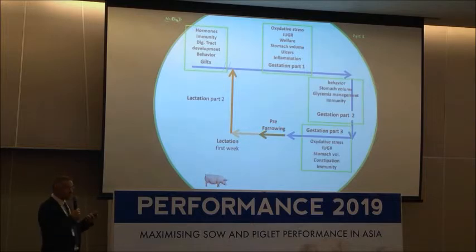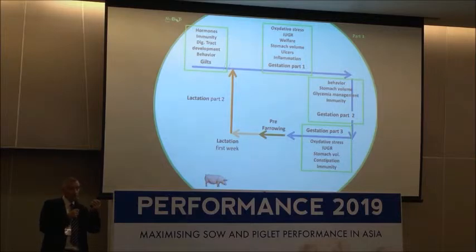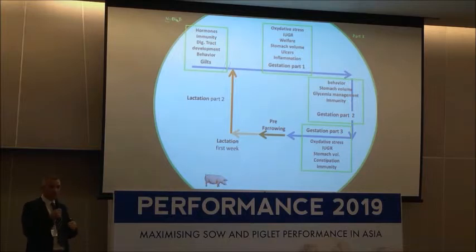Second month of gestation, most of the time, maybe not for the very high prolific sows, but for classical sows, we will play on fiber with a higher level in order to give them a lower density feed, so less energy, less protein, just to cover the maintenance requirement, okay? And then we will play on the fiber mainly to achieve the right behavior, and also, of course, immunity.